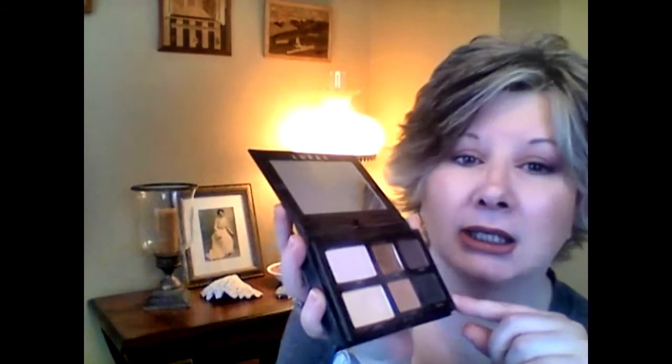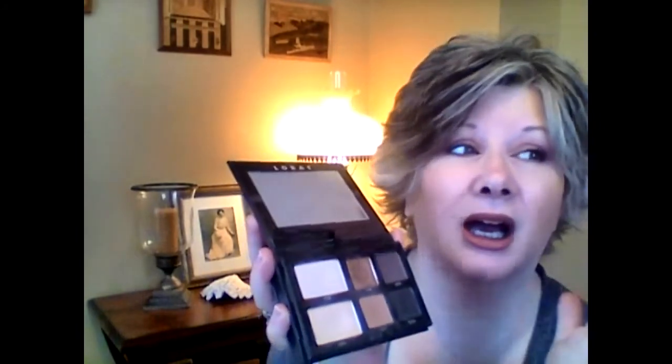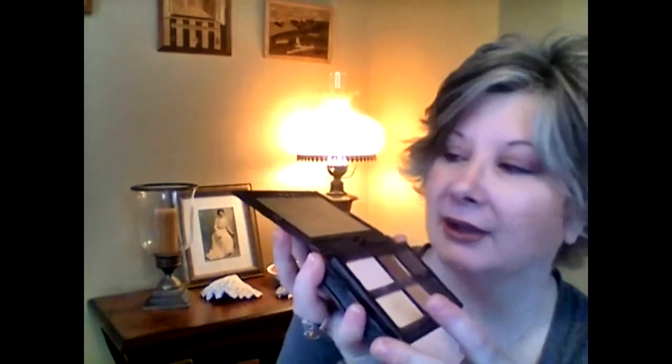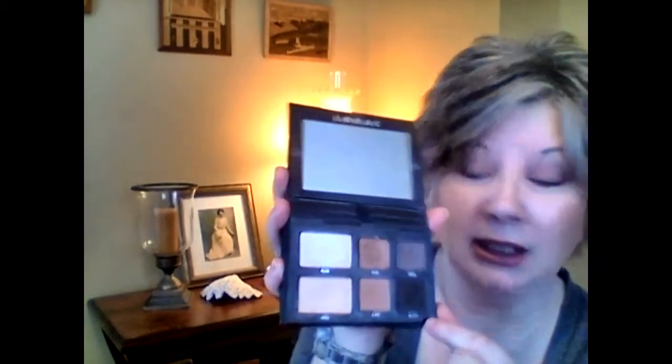The black, if you like black, is fantastic. I can't deal with it. I am too immature to deal with black eyeshadow. Just like any other Lorac palette, the fallout is huge and really messy, so you got to be really careful. And to clean this up, good luck. So only professionals should use the black, and it is really good.